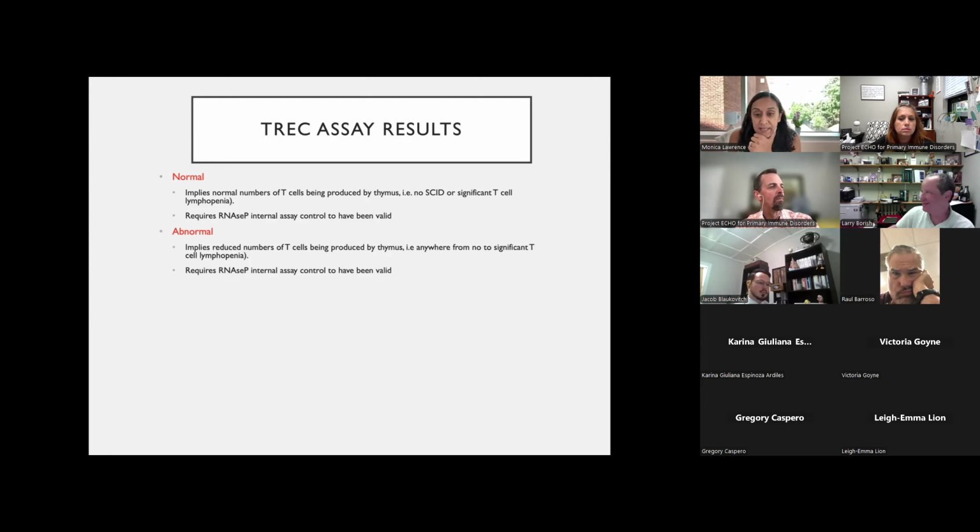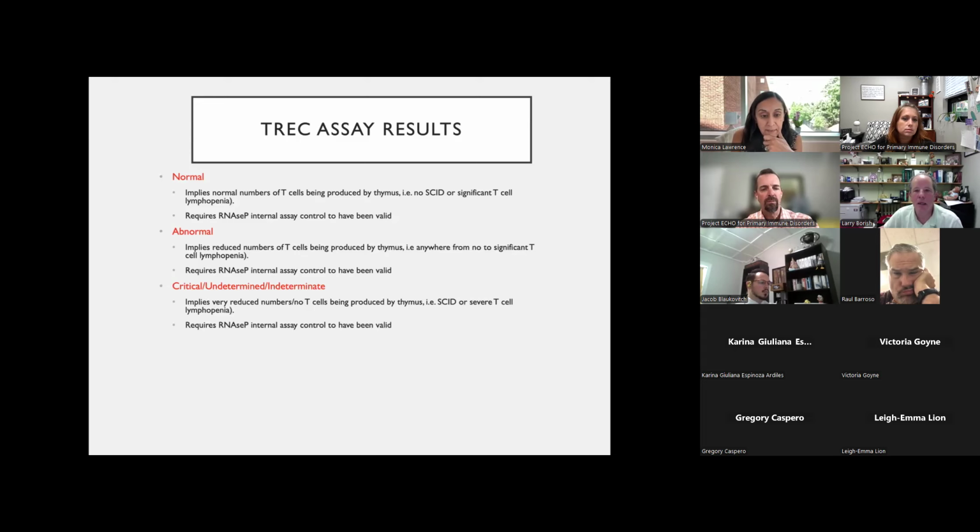The next possibility is they're going to tell you it's abnormal. Abnormal means that they found some T cells, but they weren't there, potentially, in normal numbers. And it could be anything from a false positive screen, and I'll show you that, to no T cell lymphopenia to very significant T cell lymphopenia. And again, assay control has to have worked. And then there's the one that makes immunologists' hearts stop, which are these criticals. They also sometimes use language of undetermined or indeterminate, which means that it took either above the threshold number of cycles to reach the threshold, or they never managed to reach the threshold, no matter how many cycles of amplification. And so that is the most likely result you're going to get in a patient with true SCID. And once again, those patients have to have had a valid internal control.